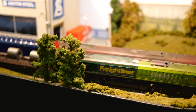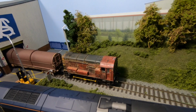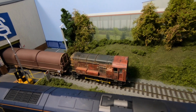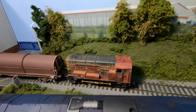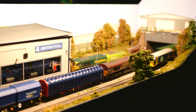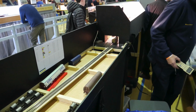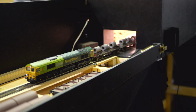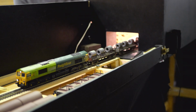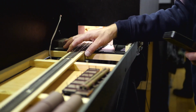Ashton Steel is an end-to-end micro layout based in the modern era, showing small shunting operations for the loading and unloading of steel. The scenic section is 4 foot wide with a 4 foot fiddle yard. To avoid overloading the scenic area with track, there are no points on the layout. Trains are swapped to another track in the fiddle yard using a sliding plate.